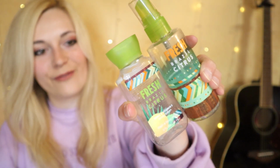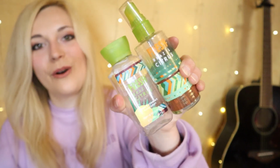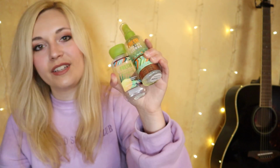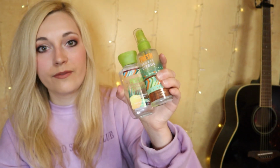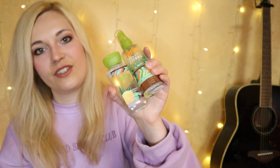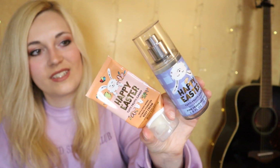Super oldies. I've got Fresh Basil Citrus. This is so old. This is from 2014. Finally got those used up, and I actually really enjoyed it. I found that this was a little bit on the floral side, but on my skin it kind of pulled like a dragon fruit note, so I really enjoyed that. This one I also enjoyed. This was a lot of fun to use.